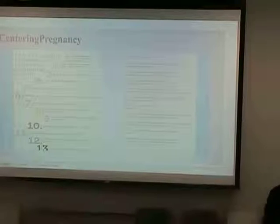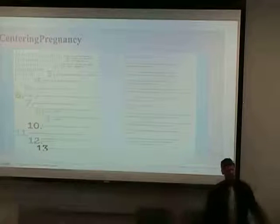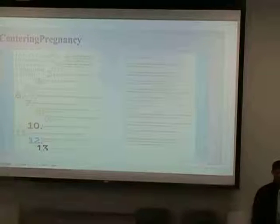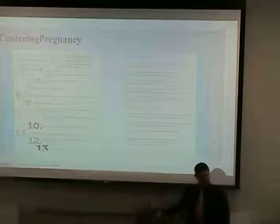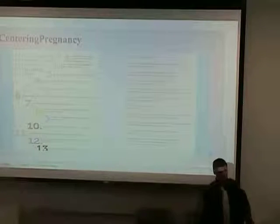Now, let's talk about centering pregnancy. Do you notice a difference between what we just saw here and what we see here? It's very colorful. Very colorful, and that's on purpose. Okay, and those are girl colors. Those are girl colors. That's pastel. That's pastel till you puke.